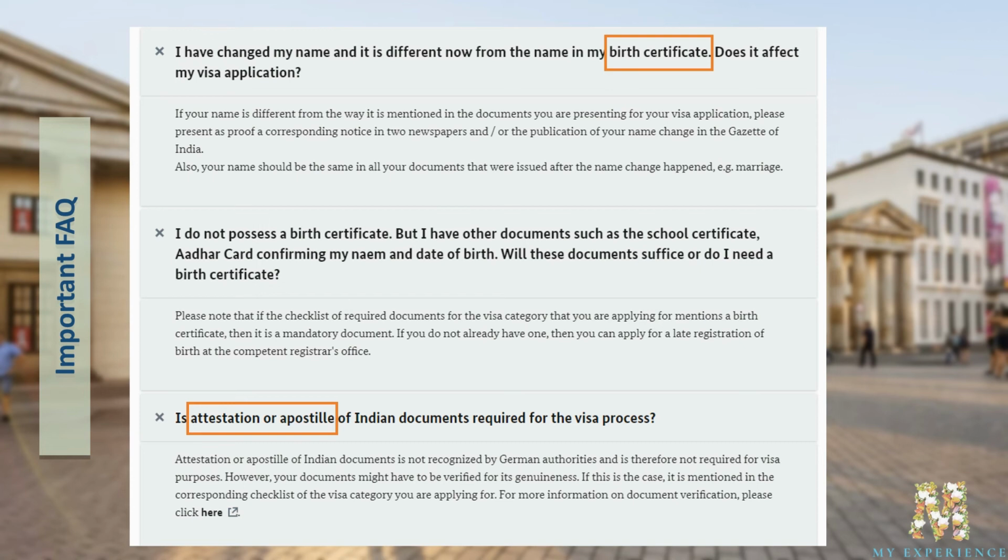Also, make sure your passport has the correct name. Let's say your initial name was Pinky and later got changed to Prakash, then you have to make sure the name is correct in the passport. Also, with the apostille, India is not a part of the apostille agreement, so make sure you get your documents apostilled accordingly.